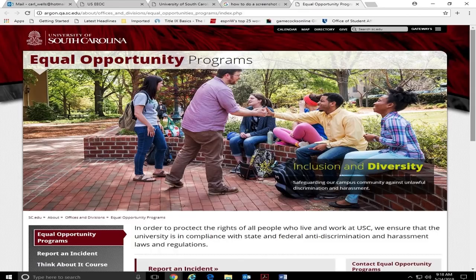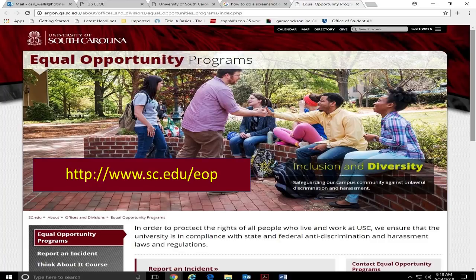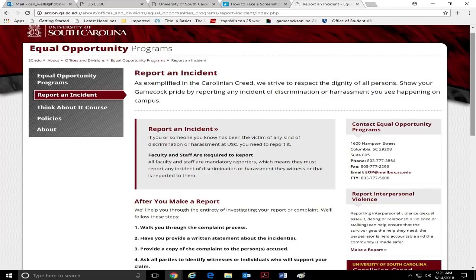Another convenient way to report allegations of discrimination or harassment is to visit our website, which is located at www.sc.edu/EOP. On the left-hand menu, there is a link labeled Report an Incident. Once you click on the link, it will take you to the Report an Incident page. There are two links on this page.